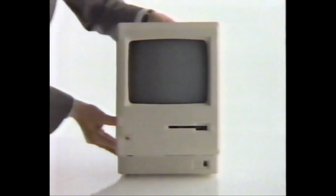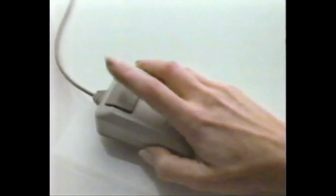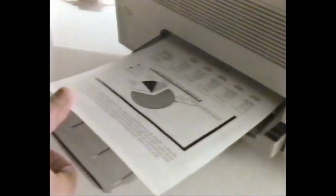The things people go through, making their presentations more presentable, making their memos more memorable, making themselves... That's one reason we invented the Macintosh Office. To improve the way people communicate by turning ideas that look like this into ideas that look like this.